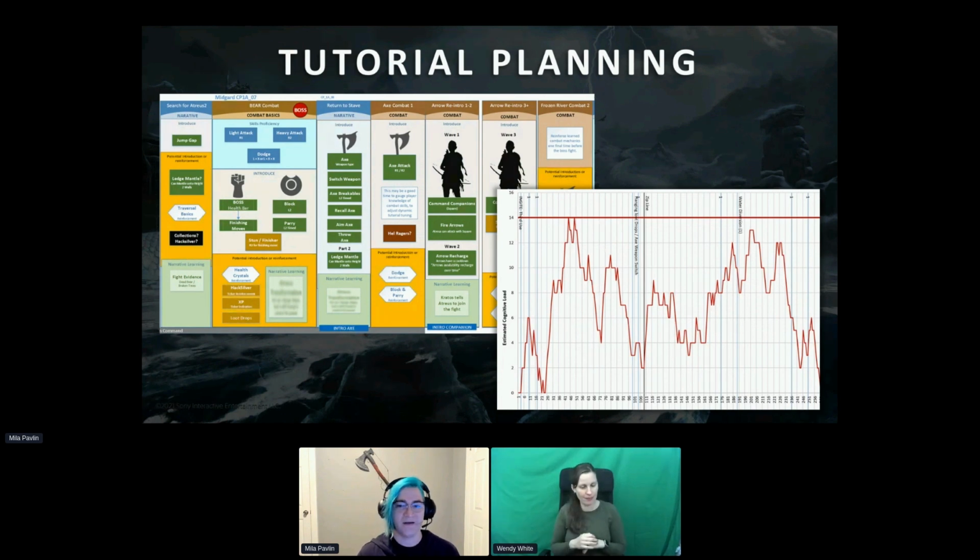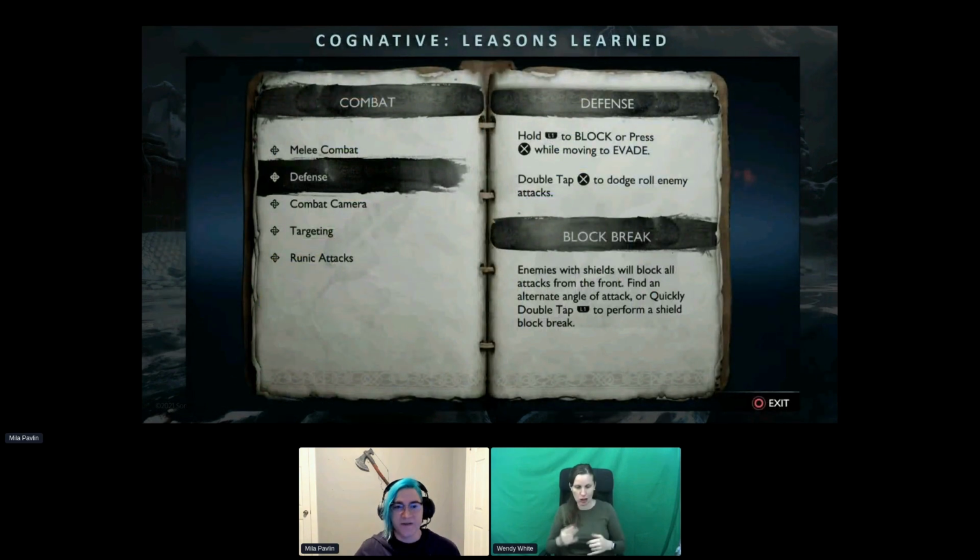There were a lot of mechanics in God of War Ragnarok, so the spreadsheet that we had had to be updated often with new information and rechecked against cognitive load constantly. We also added in a lessons learned page, which will allow players to go back and reread different techniques or lessons or tutorials that we had along the way. And this would allow players to refresh if they were away for a long period of time, or if they needed to just understand a tip that was just given to them.